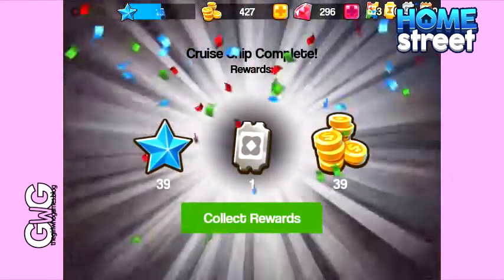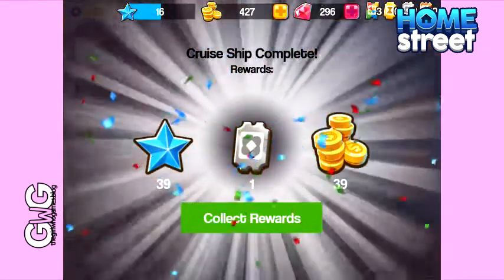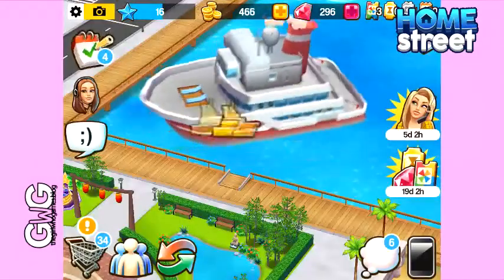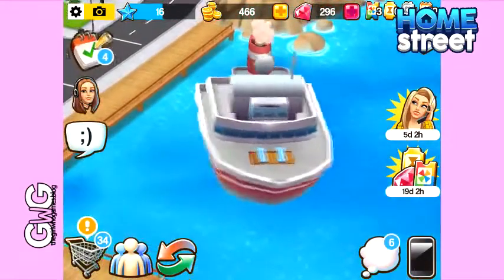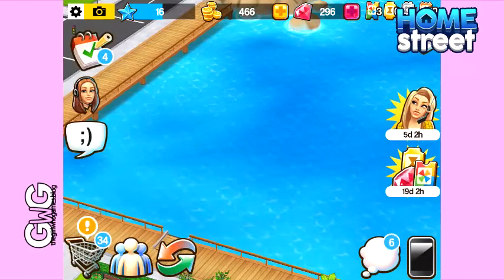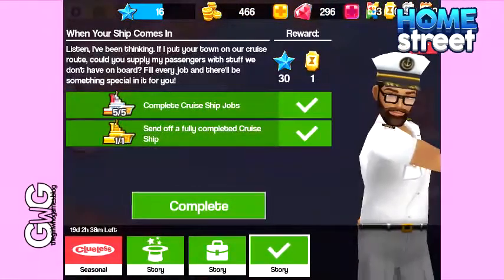And earn the cruise ship completion bonus, which in this case is 39 experience points, 39 coins and 1 silver token. And the cruise ship will leave and the task will be complete. So head back to the task tab, click complete to collect your reward.